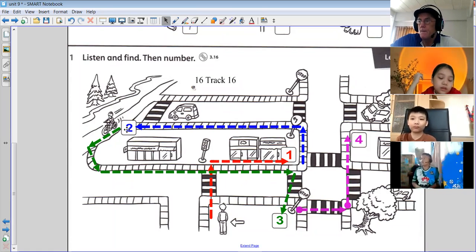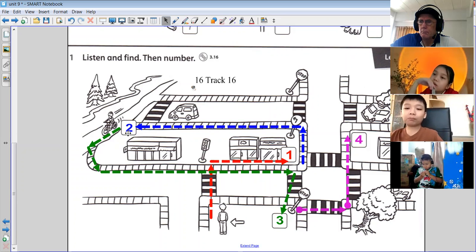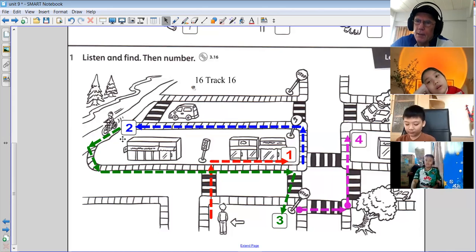Right, from number two to number three. Okay, time. Walk, and then turn right, and walk across a shop. Walk across the shop, and then walk across the traffic light, and then walk across two shops, and then cross the zebra line, and walk through the stop sign. Yeah, all right. That was a little bit difficult to understand, but well done for trying.